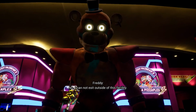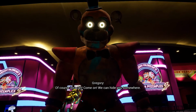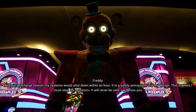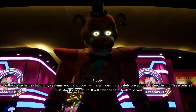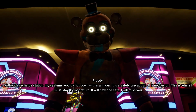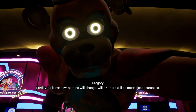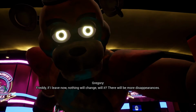At this facility. Of course you can. Come on! We can hide you somewhere! Without a recharge station, my systems would shut down within an hour. It is a safety precaution. It is my design. This is where I must stay. Do not return. It will never be safe. I will miss you. Freddy, if I leave now, nothing will change, will it?